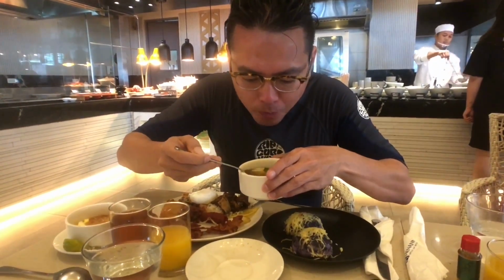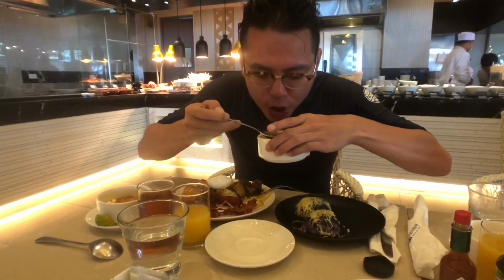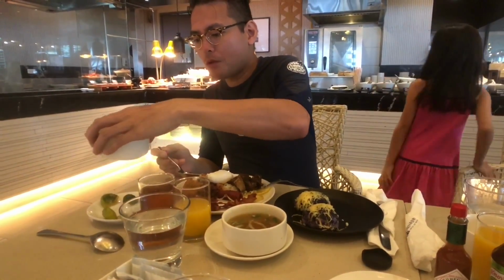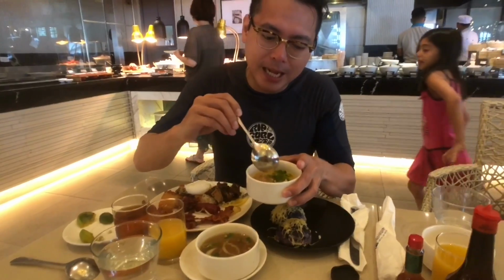So I'm starting off with the beef soup with rice noodles. Ooh. Hot. And the beef broth is quite good. It's very light, but very rich in flavor. So I definitely make sure to order this to start. Up next, the ox tripe congee. I actually didn't add any ox tripe. I'm not a fan of ox tripe, but congee itself looks good.